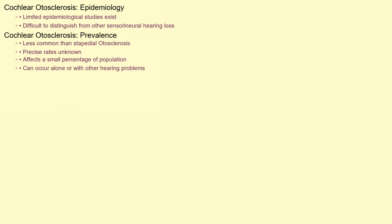Epidemiological studies on cochlear otosclerosis are limited because it's often difficult to distinguish from other forms of sensorineural hearing loss. It's believed to be less common than traditional stapedial otosclerosis, which affects the stapes bone in the middle ear. While precise prevalence rates are unknown, it is thought to affect a small percentage of the population and can occur alone or in combination with other hearing problems.